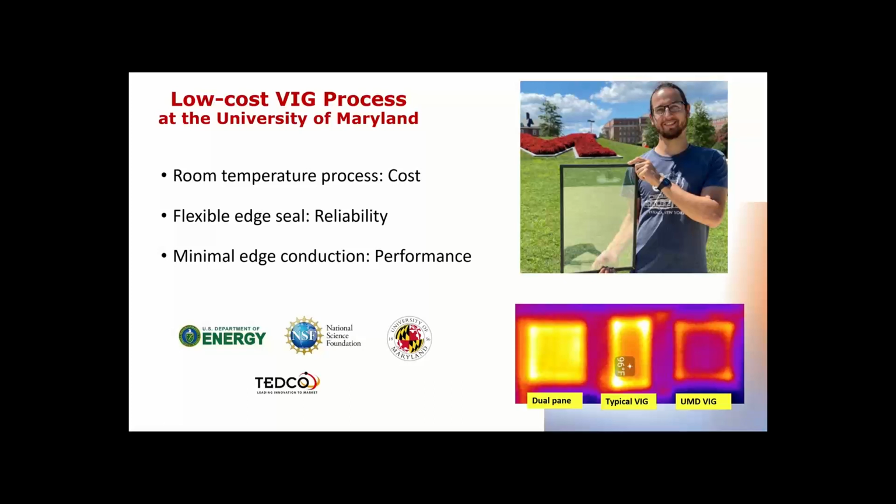And we thought, can we develop a VIG process where we don't have to bake? And it can be made just like an IGU at very low cost. So mainly we are trying to reduce the capex, and the way to do it is to do it at room temperature, so create that seal at room temperature. We are also looking into a flexible edge seal so that we can reduce the edge conduction and also improve the reliability.